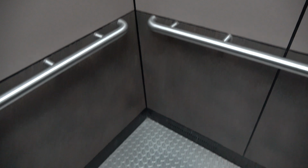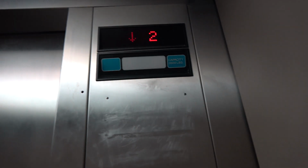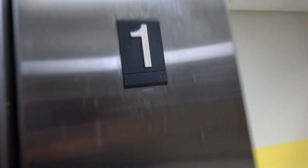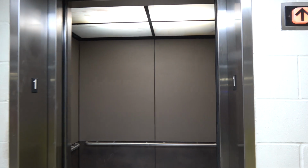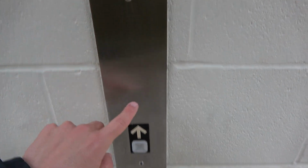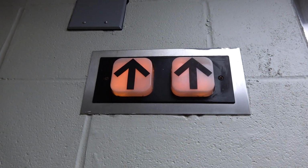These are fast. All right, let's switch down on 1. Look how much wasted space on the call button. Or the call station, I meant to say. Caught it just in time.